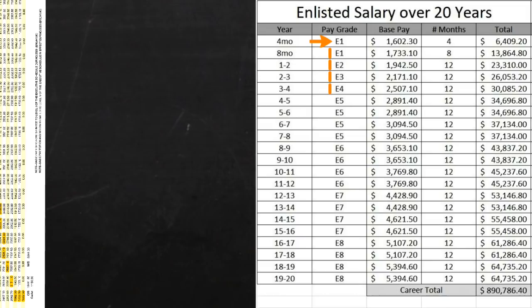Then you serve as an E4 for 12 months. You end up spending 4 years as an E5, 4 years as an E6, 4 years as an E7, and finish up serving your last 4 years as an E8. Down at the bottom right, you will see that your salary alone will give you $890,786 over the course of your career. The truth is that you will never become a millionaire by enlisting in the military, but you will always have a place to live, you will never go hungry, and you will have a higher standard of living than 90% of the people in the world.